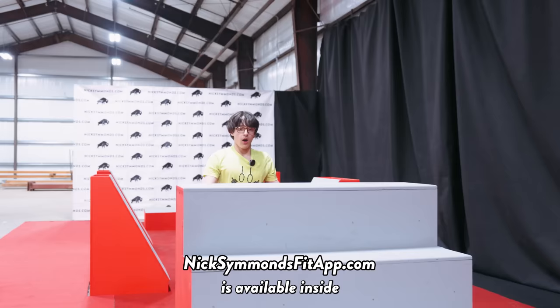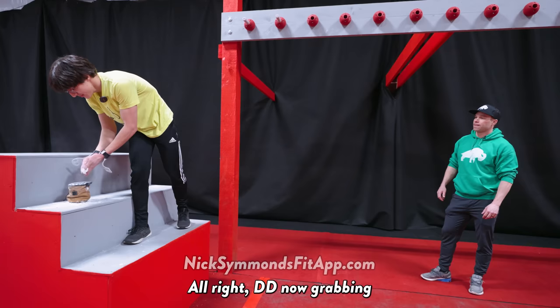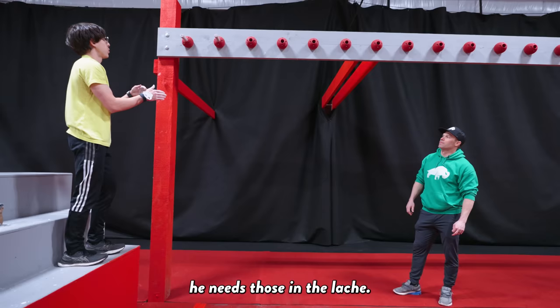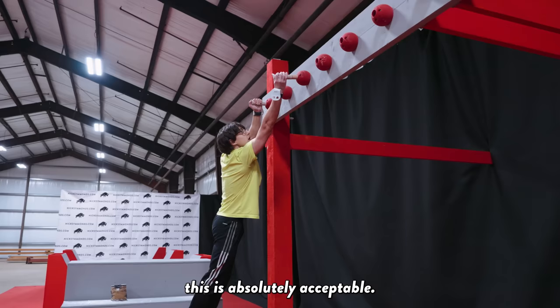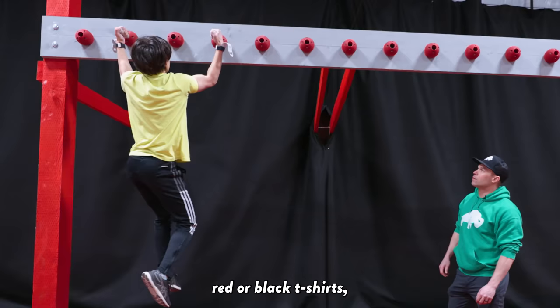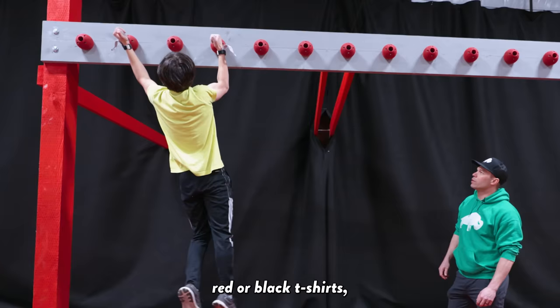All right, Didi now grabbing some chalk for the climbing obstacles, and you'll notice he's put on some victory grips. He knows he needs those in the lache. Guys, this is absolutely acceptable. If there is some accessory gear that you want to bring to the course, by all means. And also, do me a favor, if you are going to come compete, don't wear red or black t-shirts. Shout out to Didi. He wore that bright yellow, and he's making this look so effortless.